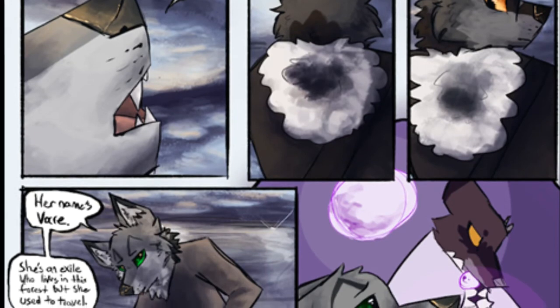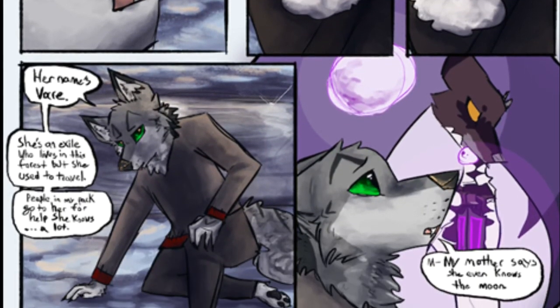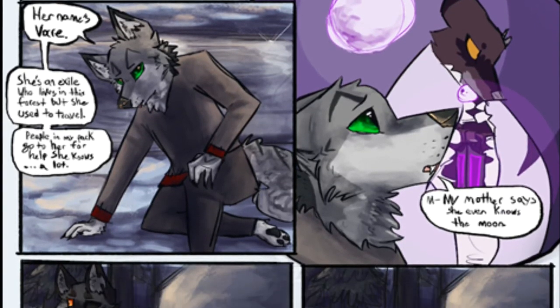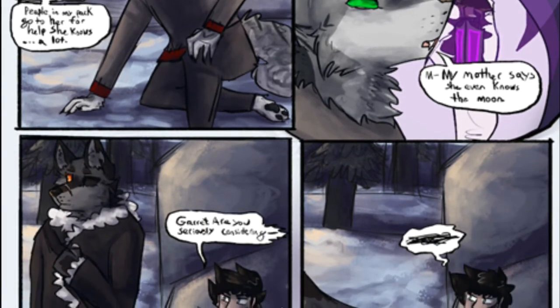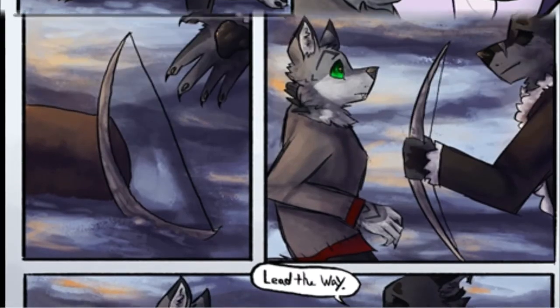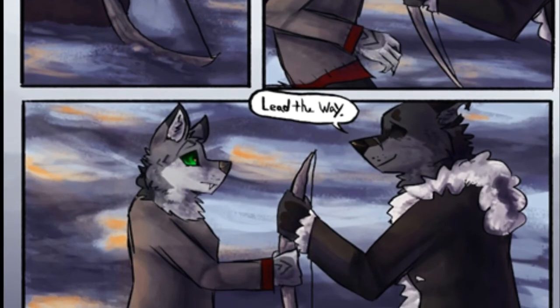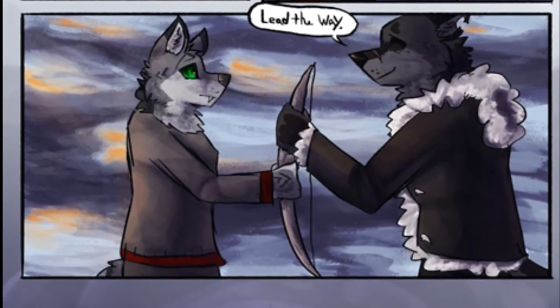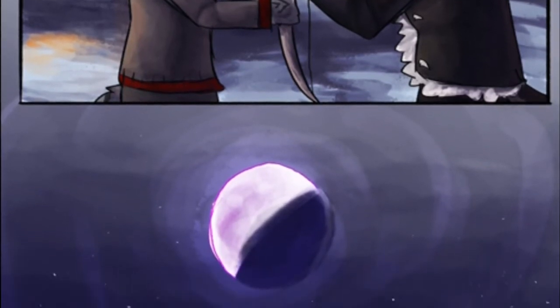Continuing on here. It just so happens that Rigga knows someone who might be able to help, who may even know the moon, which is why I think the moon is important. It's all purpley. Purple things are important. The dragon was purple, and you know the dragon's got to be important because it's a dragon. So Garrett says, "Lead the way," and gives Rigga her bow back, and we get a beautiful shot of the purpley moon, and it's about half crest. I'm gonna call that half moon.